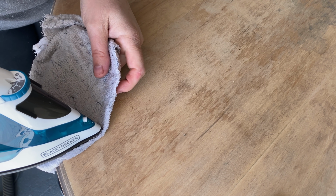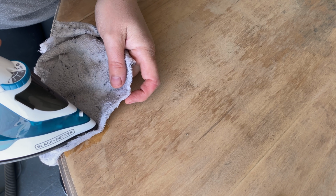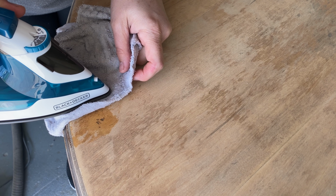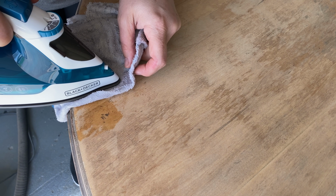So basically how this works, the water and the heat will cause the collapsed wood fibers to swell, and sometimes they'll swell up enough to become flat with the rest of the tabletop, and sometimes they don't, but I've had pretty good luck with this technique in the past, so I'm going to give it a go here on this table.